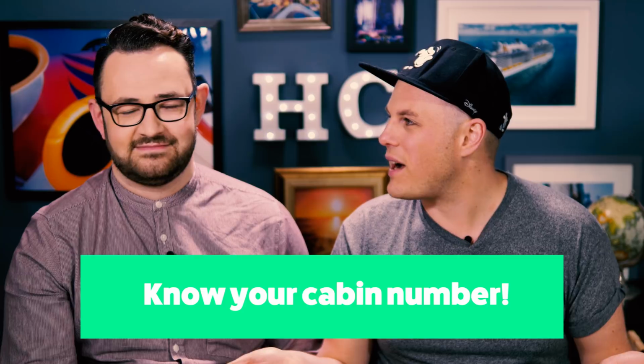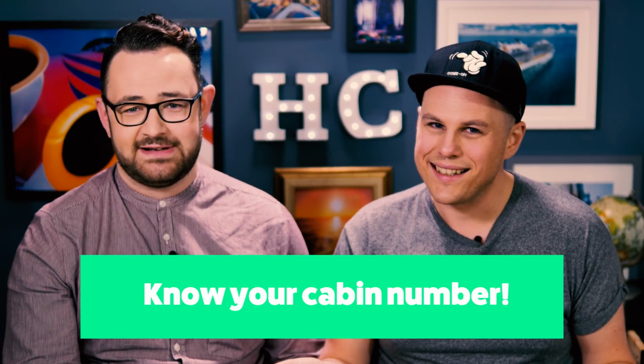A top tip is to make sure you know where your cabin is before they're actually ready, so you're not just walking up and down the corridors trying to find your cabin. It's going to happen anyway, luggage. Seriously, it's like a maze for the first few days. You want to get your bearings on the day that you leave. Yeah, you still can never find your cabin.